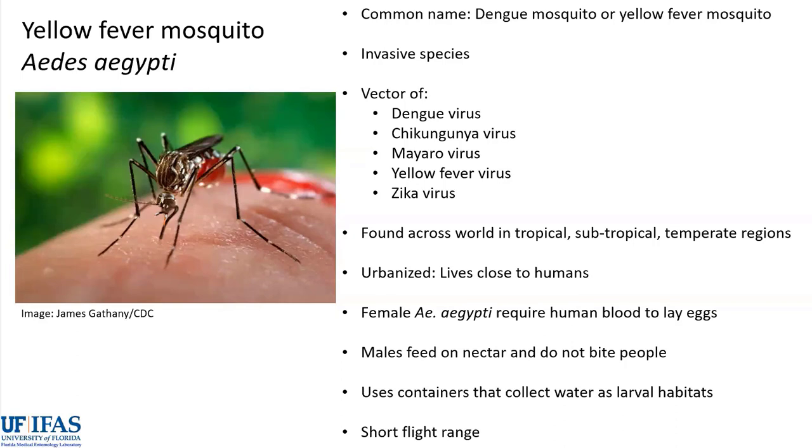When they talk about mosquitoes and how many different species there are, they have different biologies. And this mosquito, you're not going to find it in nice natural water habitats as immatures. You're going to find it living close to humans. For any species of mosquito, only the females take blood meals. Actually, some mosquito species don't take any blood meals. For the yellow fever mosquito, only the females take blood meals, and the males feed on nectar. They do not bite people. They use containers around our house that fill with water as their larval habitats, their immature habitats, and have a short flight range.